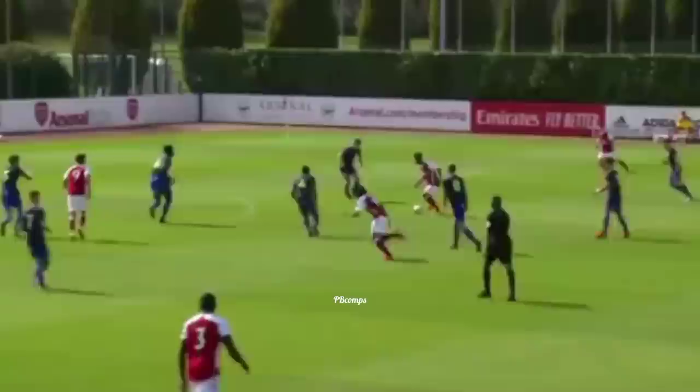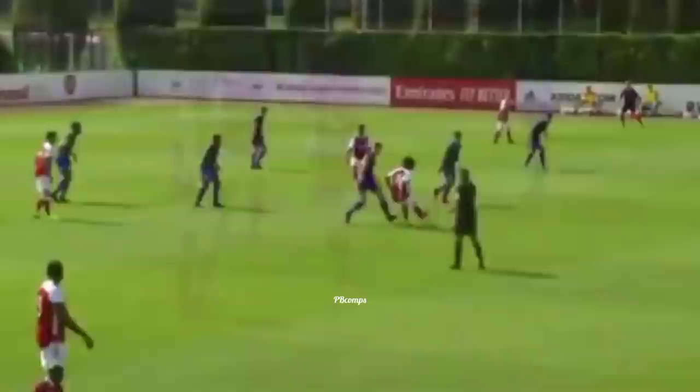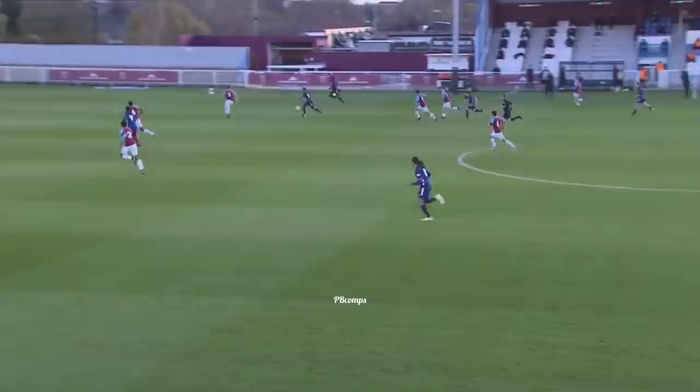That's a lovely pass from Hutchinson. This is Flores, and that's number three. An excellent first half for the Gunners, and a goal well worthy of that celebration. It's a lovely pick out by Hutchinson, and Flores made no mistake. Trying to get the boys up the pitch. Flores trying to turn here past Clayton.